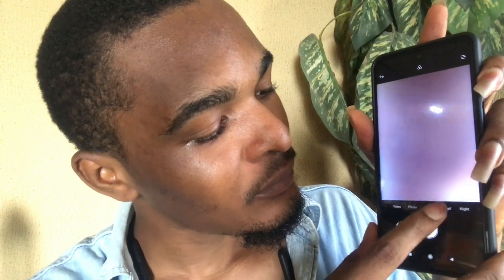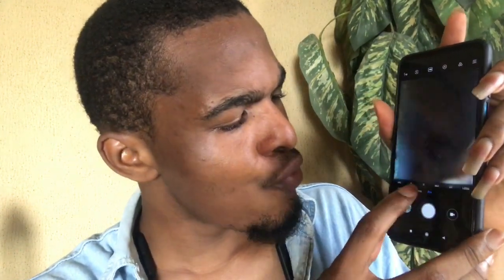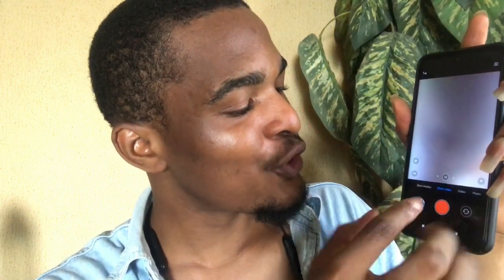So the camera has portrait. It has night mode. It has panorama. Yeah, it has pro. I can't use the pro because I don't know anything about cameras. It has something for short video. It has slow mo, which I'll be using a lot.